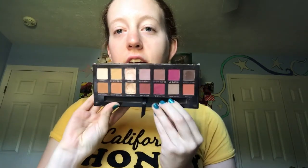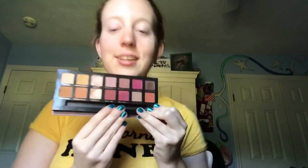I think this is a beautiful palette, and I think it's such a staple for fall. And I love that it has the neutrals and also fun colors to play with, like these ones over here. I think these berry colors would look really pretty for fall, and I also think it would look good with the shirt I'm wearing. It says California Honey. I got it from Forever 21. So yeah, I'm really excited to film this look for you guys, and let's get started.